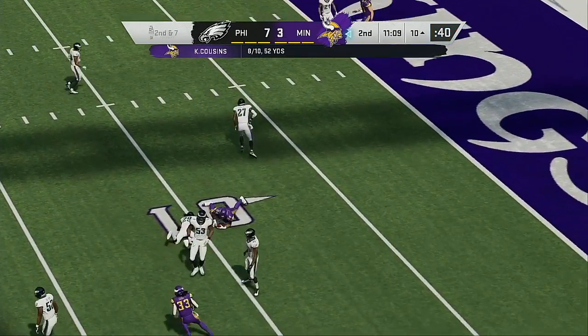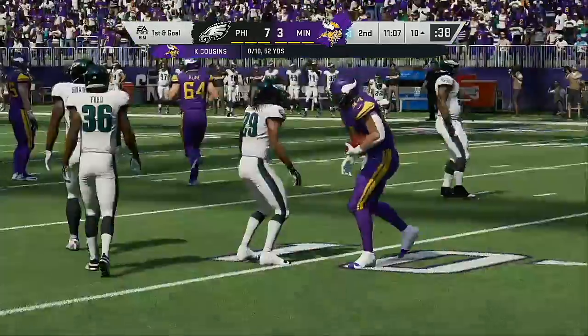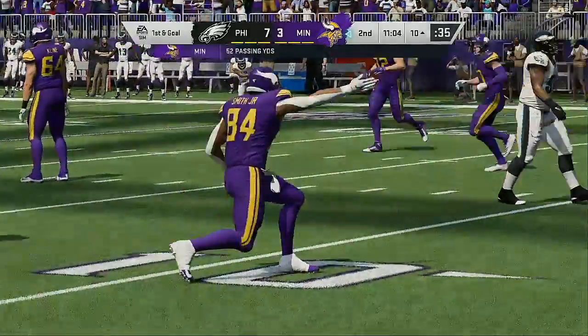He's got Smith here, and they'll get this down to the 10. 15 yards on the play, first down.